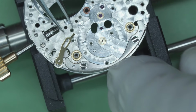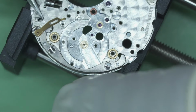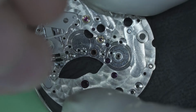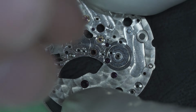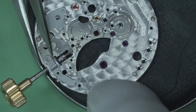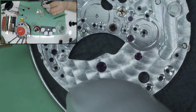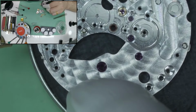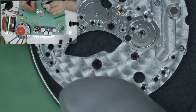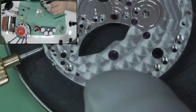And this is the balance hack, which arrests the balance when the crown is pulled out to the handset position. Now I can remove the keyless works. And I do apologize for my video framing here. I didn't realize until too late that I'd gone off camera. Now luckily, I had this picture-in-picture shot from the live stream of this service, so this shot is not completely uninteresting.